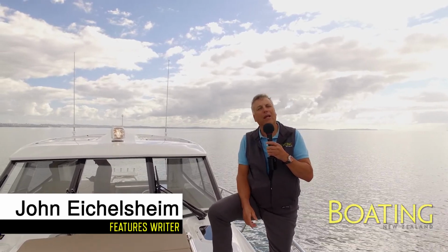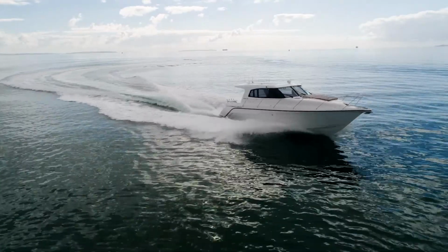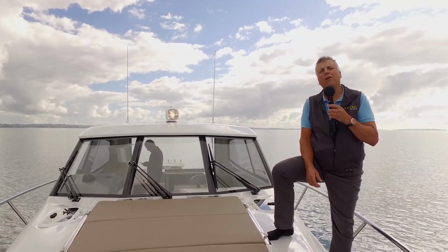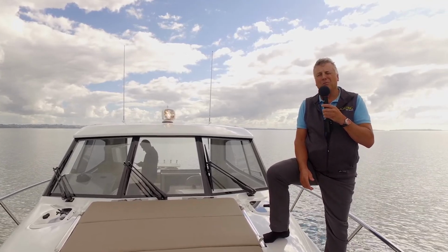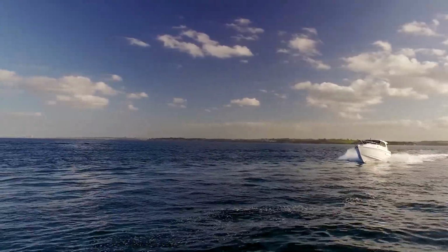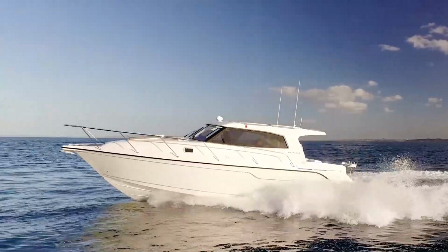Today we're aboard the new Rayglass 3500, a long-awaited and much anticipated new model from Rayglass, who have a reputation for building quality vessels. This is certainly one of them. It's important to the New Zealand boating industry for lots of reasons, not least because it is a production launch, and those things are really quite rare today in New Zealand.